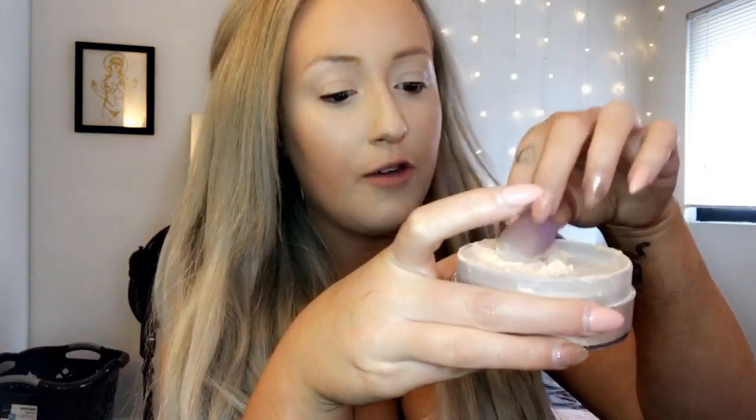Okay, and then I'm also using this little itty bitty sponge to bake underneath my eyes. What I do is I just grab a lot of powder and literally just pack it on underneath my eyes, and I'm gonna let this sit and bake. I just feel like it works wonders with getting out any little creases and fine lines, and it just gives you a much smoother look if you just let it sit there.